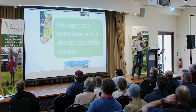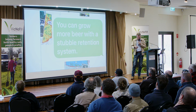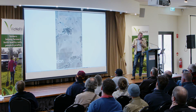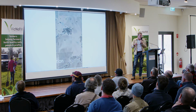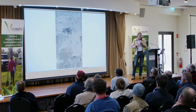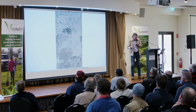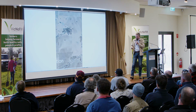It was because our old system of stubble retention, we were growing a lot more barley than the new paddock that we'd bought. This is the new paddock we bought, totally bare, no ground cover, characterised by full dams, poor infiltration, raised dust, and rock hard. And when we stood in the paddock with the agronomist, they said, "You've got no topsoil." But anyway, so we bought that.